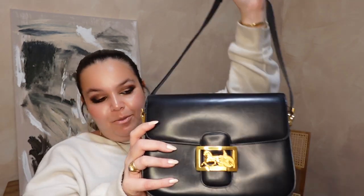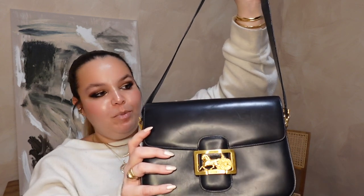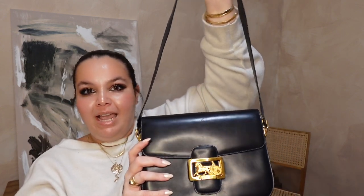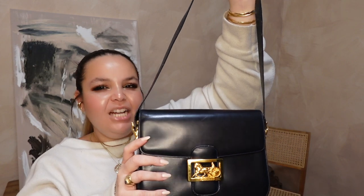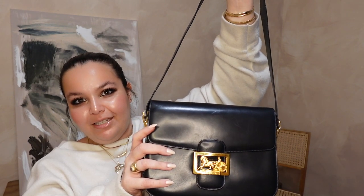Only thing I was worried about with this bag is if it's actually gonna fit me crossbody, which I just tried and it goes very high. But in the event that I need it to be crossbody, maybe for safety reasons or just hands-free reasons, it actually is not too bad, but I'll probably end up wearing it on my shoulder for the most part. I am actually so happy with this.